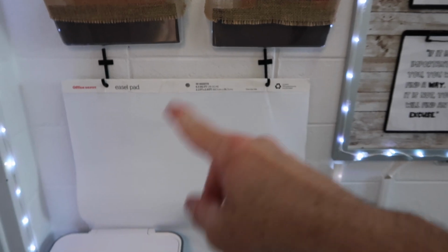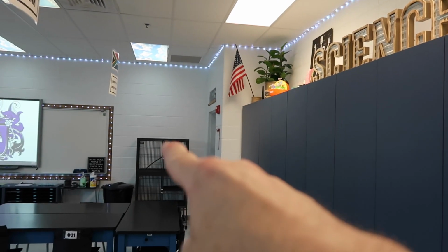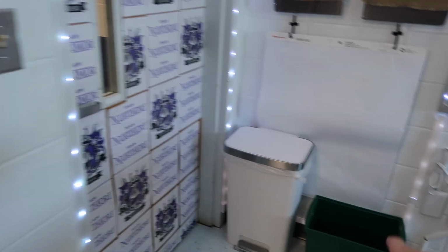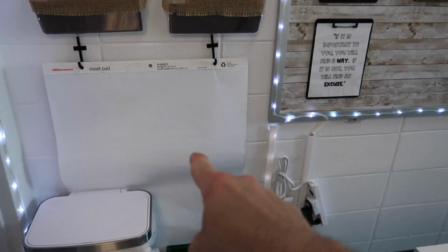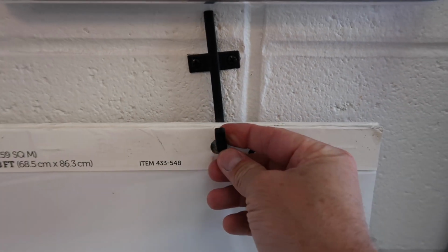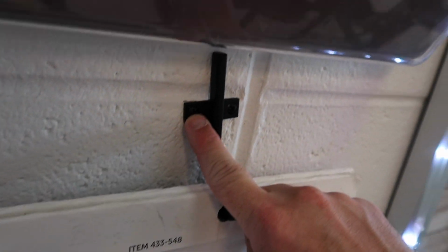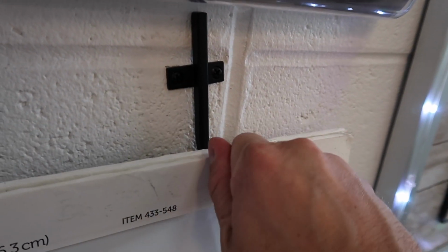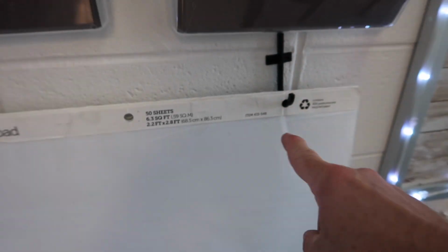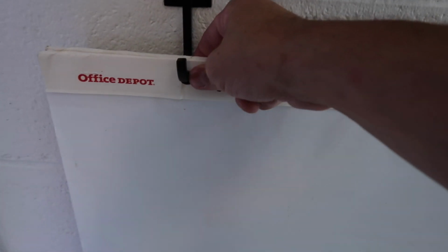And while I'm over here, these hooks, I could not figure out for the life of me what to do with anchor chart paper. And it would just end up sitting on top of like here, or a lot of times on top of the rabbit cage, and then the rabbits would like to chew it, because that's what rabbits do. So I bought these. These are Better Homes and Gardens hooks, like coat hooks. And I drilled with a concrete drill bit here and put anchors in.